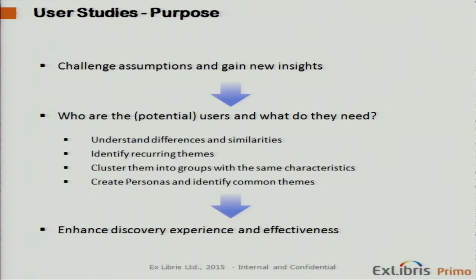The reason why we wanted to do user studies last year is that we felt that we really moved towards a second generation discovery system now. We've been in this field for quite a while. A lot of libraries already have discovery systems. We've got our experiences over the years. You have your experiences with your users, and it's quite a good time to review our knowledge and also review the assumptions that we are making when we're looking at systems. So the purpose was really to challenge our own assumptions. It doesn't mean that we're necessarily making the wrong assumptions, but we really wanted to confirm that we are going the right way, and we wanted to gain some new insights here.